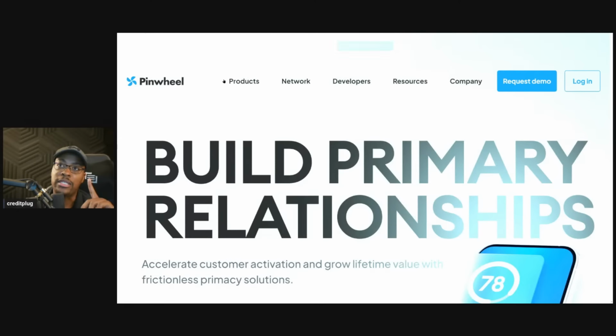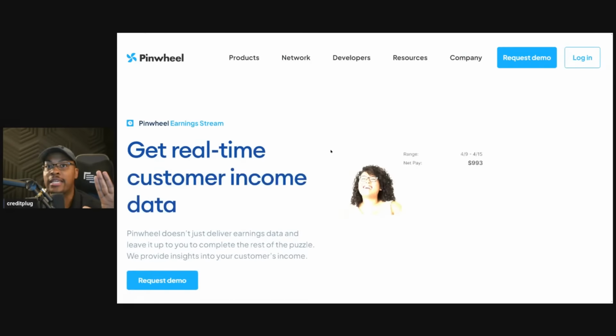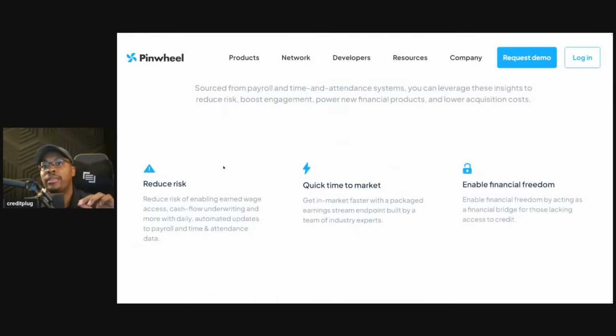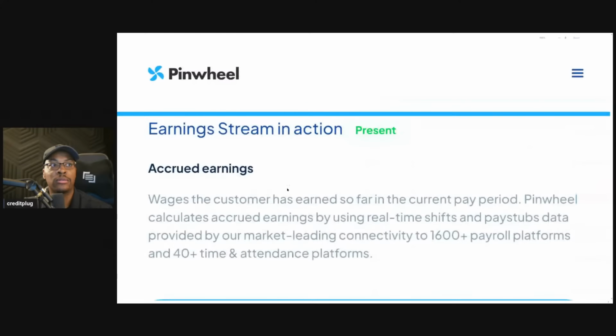The one that I would say you want to be aware of is called Pinwheel API. And there's another one as well, TrueWork, which we'll go over. But I just want to share this with you to give you guys some insight. So these fintech service providers get real-time customer income data. So pretty much what they do is they are aggregating payroll data. So let me zoom in a little bit so you could actually see this.